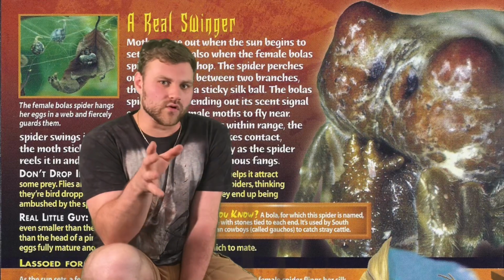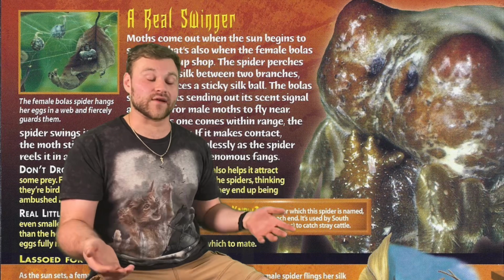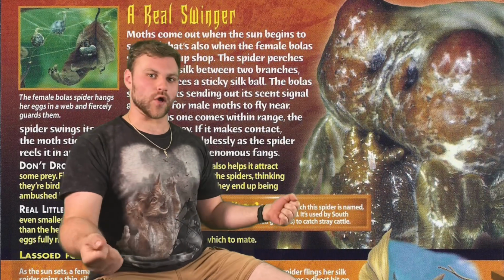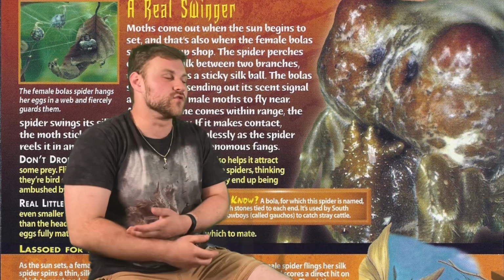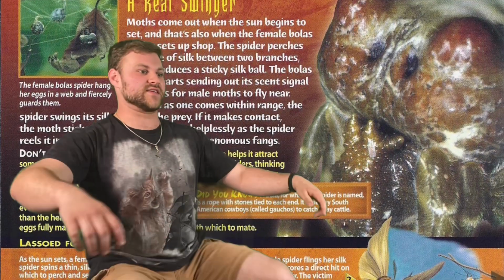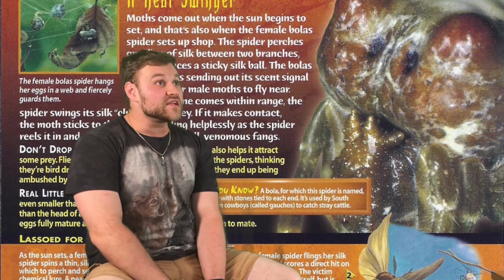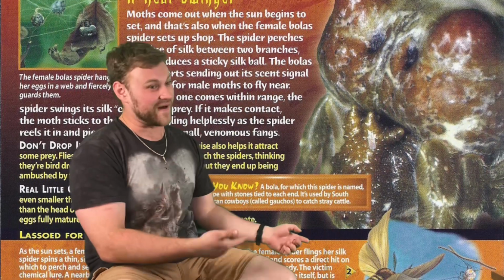So the word bola is actually a tool cowboys used to use to catch cattle. It seems very inhumane, but it's like a rope with 2 stones tied to each end, and you throw it, and then the stones would wrap around the cow, making it unable to move, and that's basically what the spider does. So, we've all seen it, again, in the cartoons. They'll throw something around the legs, they'll all get wrapped together and fall over. So maybe it's not that inhumane, but it definitely means death when the spider does it.